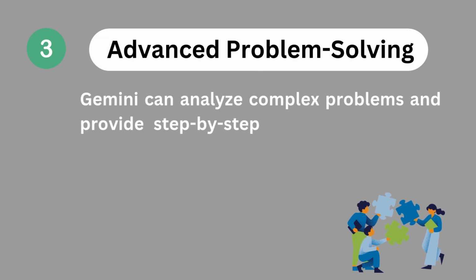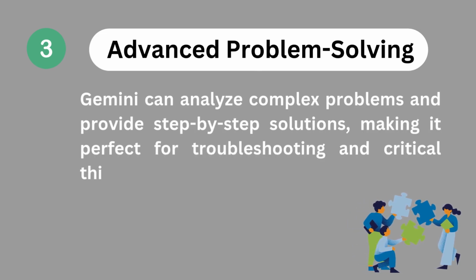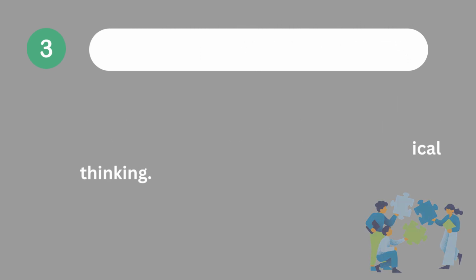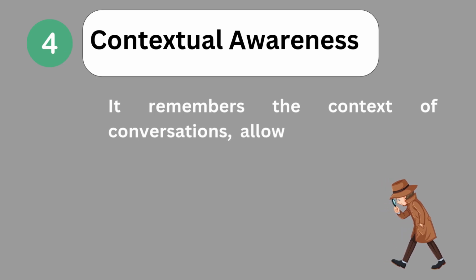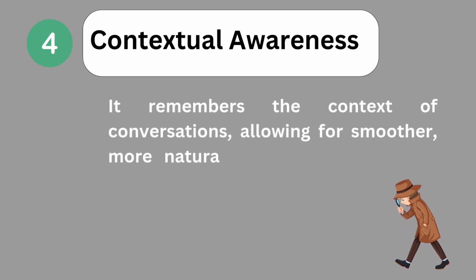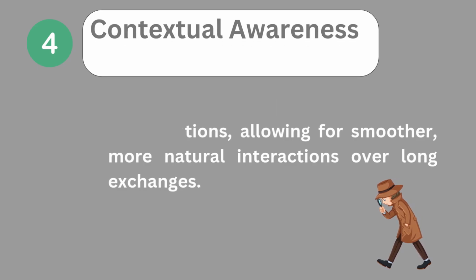Gemini can analyze complex problems and provide step-by-step solutions, making it perfect for troubleshooting and critical thinking. 4. Contextual awareness. It remembers the context of conversations, allowing for smoother, more natural interactions over long exchanges.